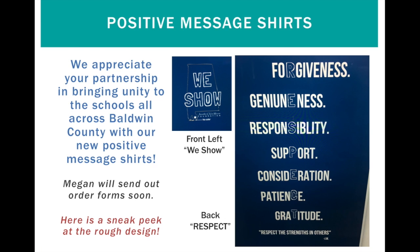We do have a positive message shirt coming out. You see a very rough draft here. Here's a little sneak peek. We will be sending out the finalized version and the color of the exact shirt. So know that that's coming.